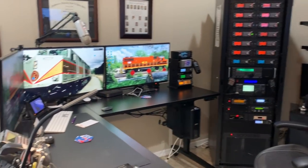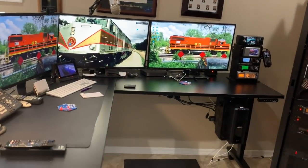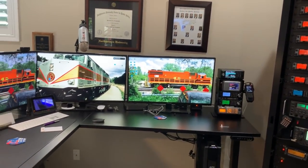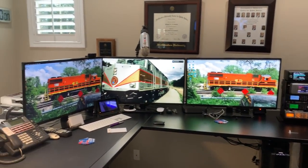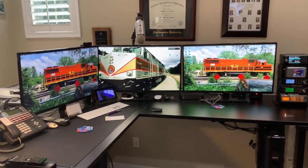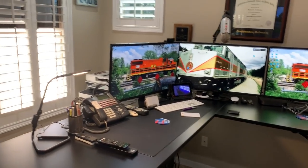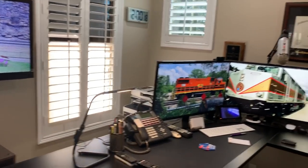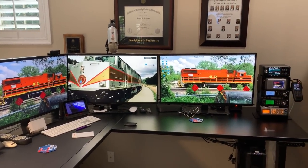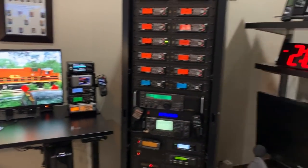I spend my days here because I work from home. I spend a lot of time in the evening here as well, playing radio and doing all my other stuff. And it's a great place to hide out. The wife's got her little corner of the office as well for her stuff. And she likes the fact that I'm spending money on radios and computers instead of wine, women, and song, which is probably a good thing to keep the marriage happy.